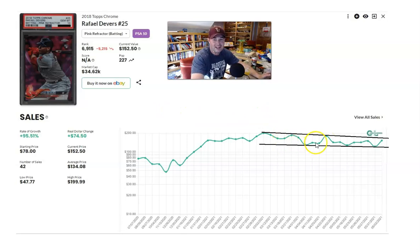Pink. All right. Very good looking refractors here. Not numbered. Getting a lot of love here. So the Chrome and the paper PSA 10 were sitting around $40 apiece, and then the Chrome kind of took off. The Pinks were sitting under, at like $15 or something like that in a PSA 9 at least. And they've really taken off and held up here, so a lot of demand for those Pinks. So those variations are getting some love these days.